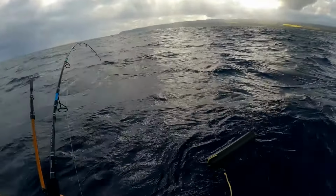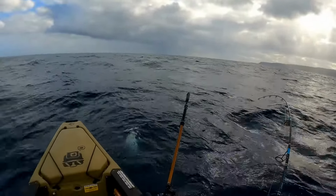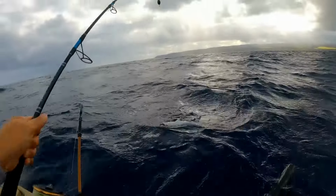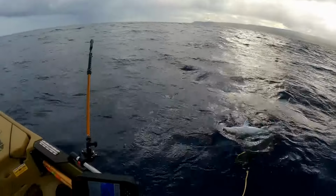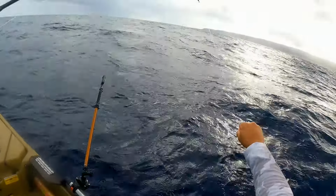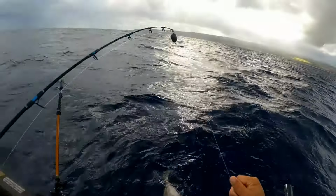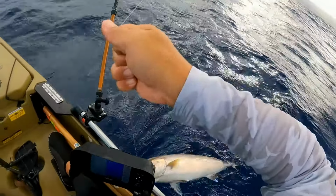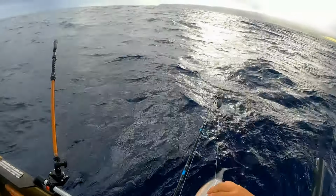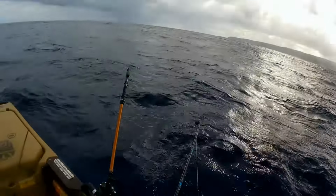Got some color. Looks a little bigger. Looks like a jack or something. Kahala maybe. Yeah, kahala. Shucks. Hard to handle these. And it's this wavy. You would turn over, buddy.